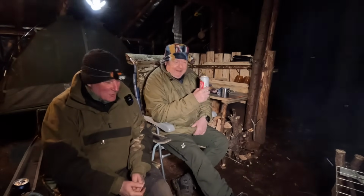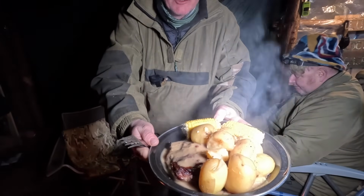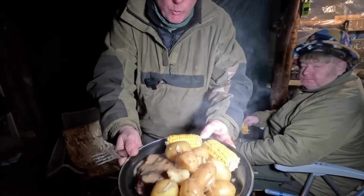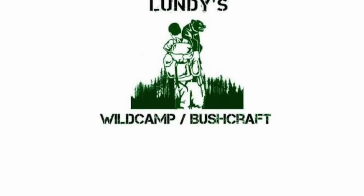I've been very lightly over the Christmas period, but I've actually put 3/4 of a stone on in Stella. It's all the gravy. So there you go, we've got potatoes, a ribeye steak, thick one, 2 corn on the cobs and some peppercorn sauce.